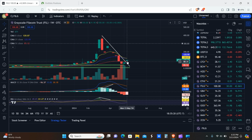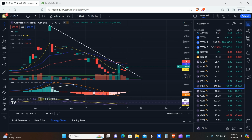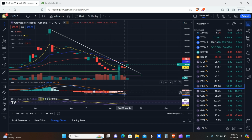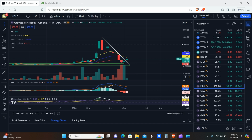So anyways, on the weekly, we do have a confirmed breakout of this trend line here. So if you guys got in at FILG below this trend line, congrats to you. Again, this is a daily confirmation close above the trend line, but we are still below the EMAs. Do keep that in mind. But we also are about to have a golden cross on the MACD on the daily, and we do have a golden cross on the RSI on the daily time frame. And the RSI was coming from oversold territory, so that's also an added bonus, because generally when it hits oversold, that's a very strong indicator that the trend is about to reverse.